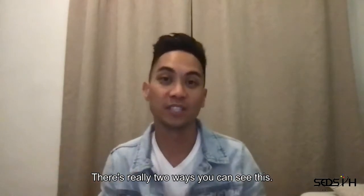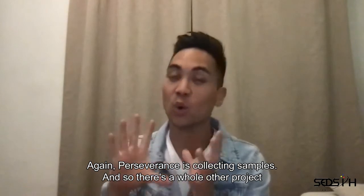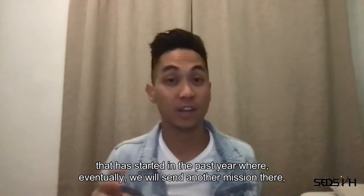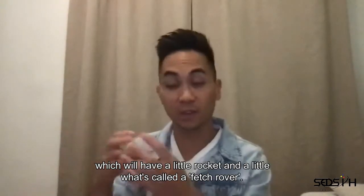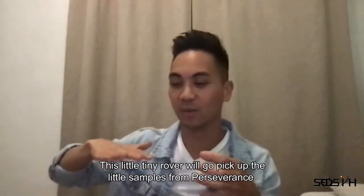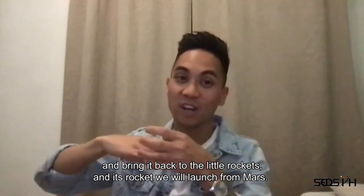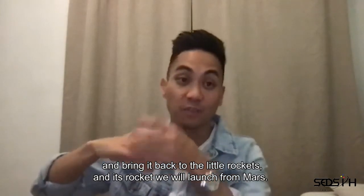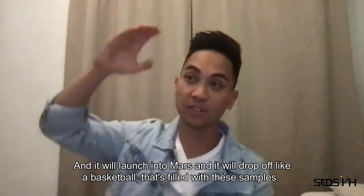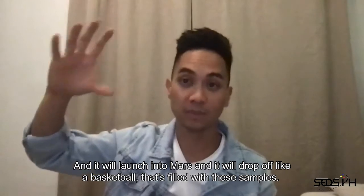There's really 2 ways you can see this, right? Again, Perseverance is collecting samples. A whole other project has started in the past year where eventually we will send another mission there, which will have a little rocket and what's called a fetch rover. This little tiny rover will go pick up the samples from Perseverance and bring them back to the rocket. And this rocket we will launch from Mars. We've never launched anything from Mars, and it will launch into Mars orbit and drop off something like a basketball that's filled with these samples.